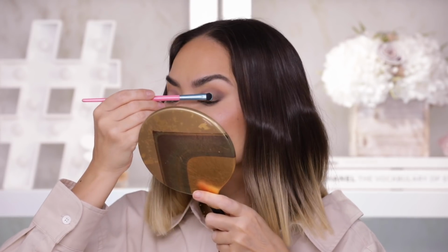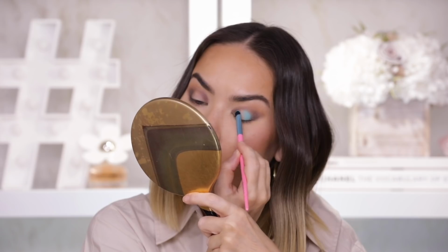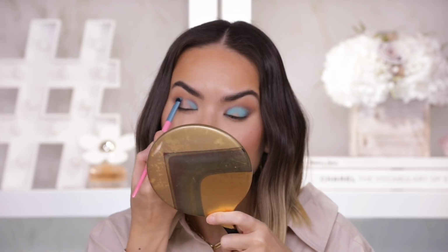Next up, I'm going for a vibrant color. I'm going for this turquoise or teal pastel-y shade called Angelic. And I'm going to pat that all over my lid. This is a really bright shade, very pigmented shade. It sticks so brilliantly onto the lid, and I love that. I mean, do you see that pigment?